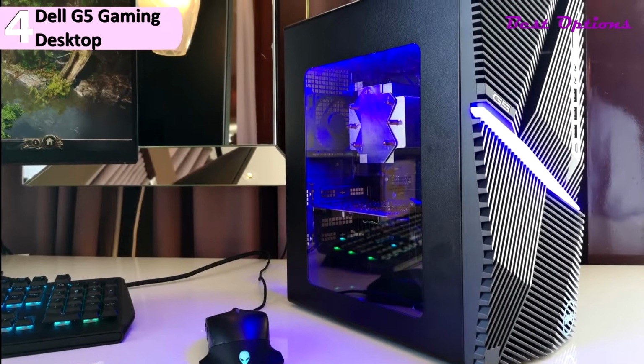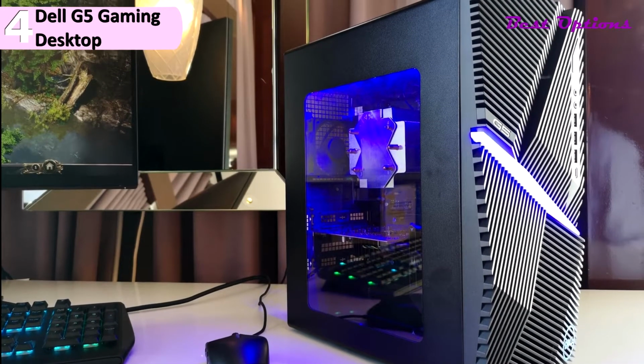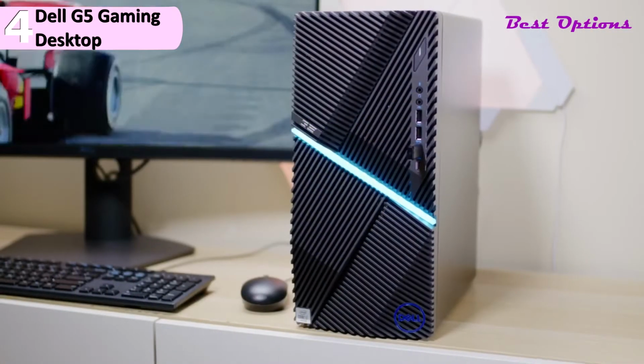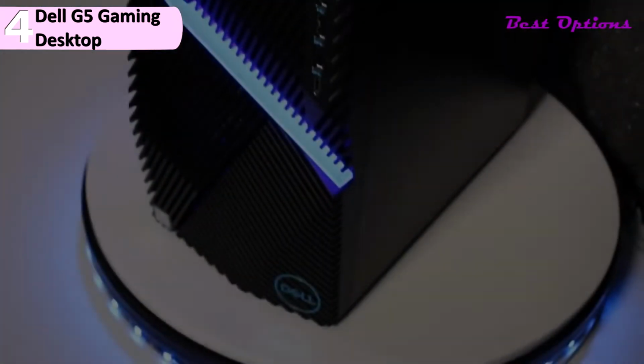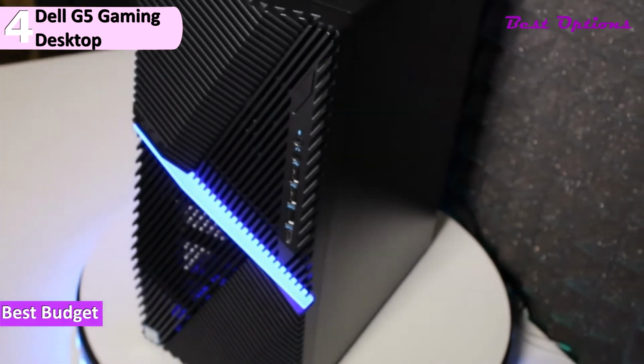In the 4th place, we recommend you the Dell G5 gaming desktop, with Intel Core i7 9700, NVIDIA GeForce GTX 1660 6GB GDDR5, 512GB SSD storage, and 8GB RAM. This is our second option for the best budget pre-built gaming PC.